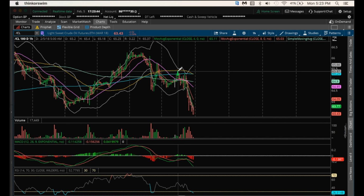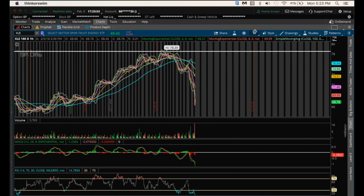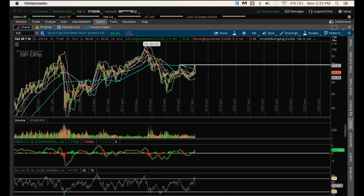And you can see XLE. To the weekly chart. So I have a resistance line here. I can move that resistance line. So you can see that the energy sector is absolutely getting crushed here.